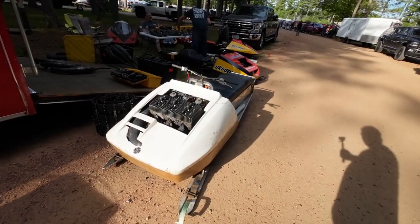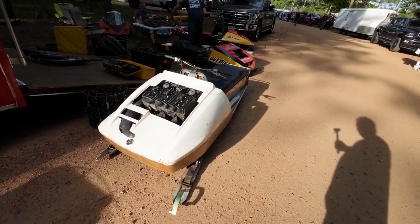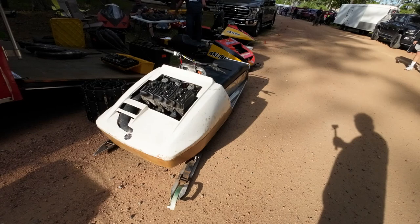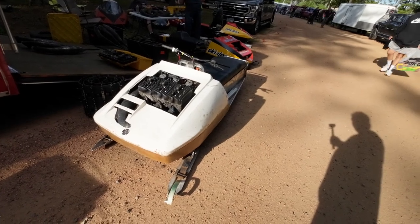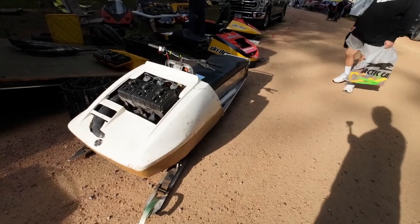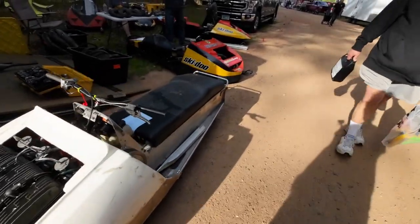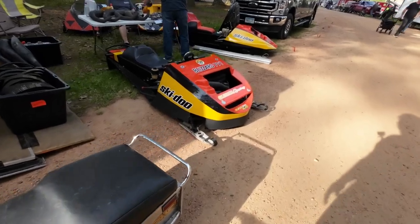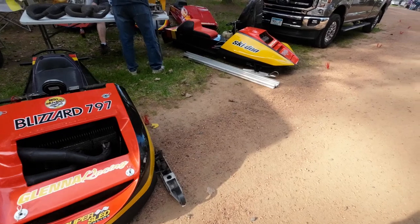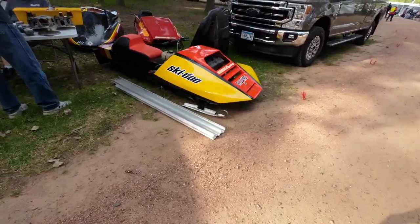All right, so here's a sled my buddy Mike's selling. He's also selling that other triple I just showed, and it's a homemade 660. Him and my buddy Hoover built the motor. Hoover did the bottom end, and Mike put her together. Pretty wild. Mike also brought some big time blizzards here. Holy crap. Check this out.